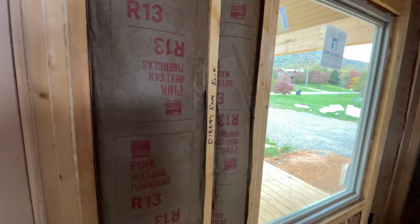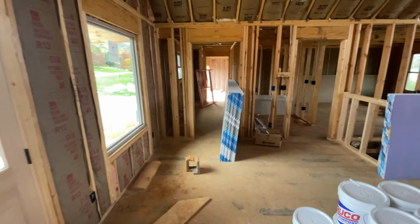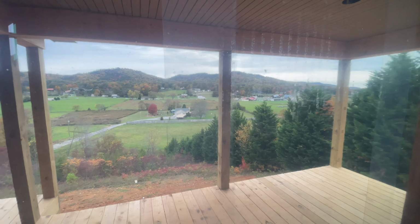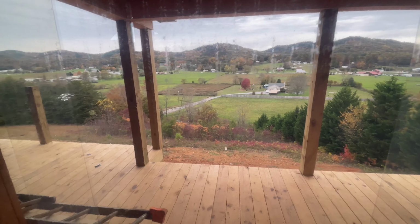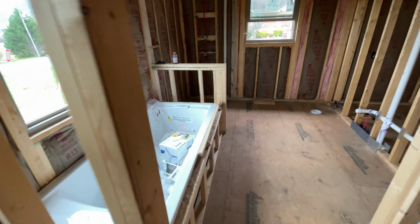Windows looking great. So sheetrock has arrived. It is here and I think it's going up tomorrow. Got a little color sneaking into the yard down there too. Some reds and oranges down there. Resist the urge to take the first bath. We'll leave it for you guys.